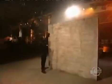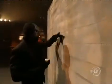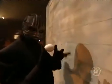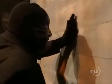Now, our magician will defy the laws of physics and walk through this solid brick wall. First, he'll demonstrate his amazing powers with the help of this ordinary egg. He pushes the egg into the wall, and it vanishes.